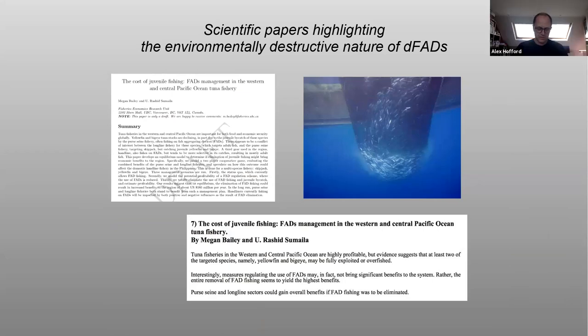We're nearly there. Tuna fisheries in the Western and Central Pacific Ocean are highly profitable, but evidence suggests that at least two of the targeted species, namely yellowfin and bigeye, may be fully exploited or overfished. Measures regulating the use of FADs may, in fact, not bring significant benefits to the system. Rather, the entire removal of FAD fishing seems to yield the highest benefits. Purse seine and longline sectors could gain overall benefits if FAD fishing was to be eliminated.